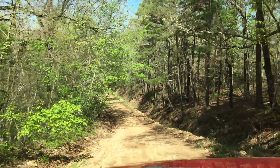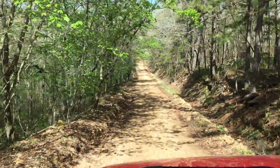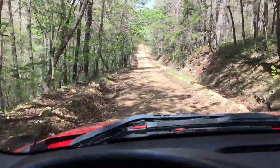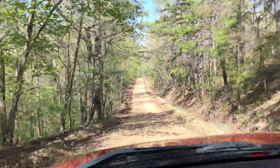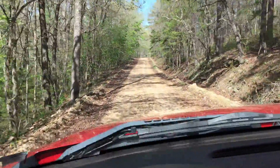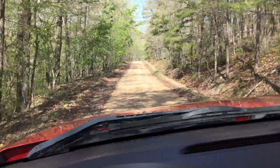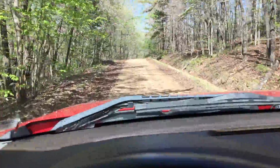Now this hill is a little rough. When we came out of Willow Springs on 181 and turned onto the last gravel road, we went that way because it's a little quicker. But had we turned onto a gravel road before that, we could have come at the property from the other direction and not had to deal with this hill. It just would have taken a little longer.